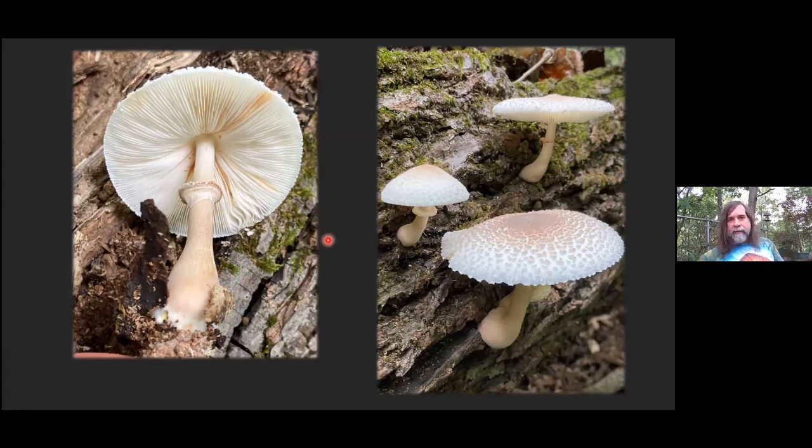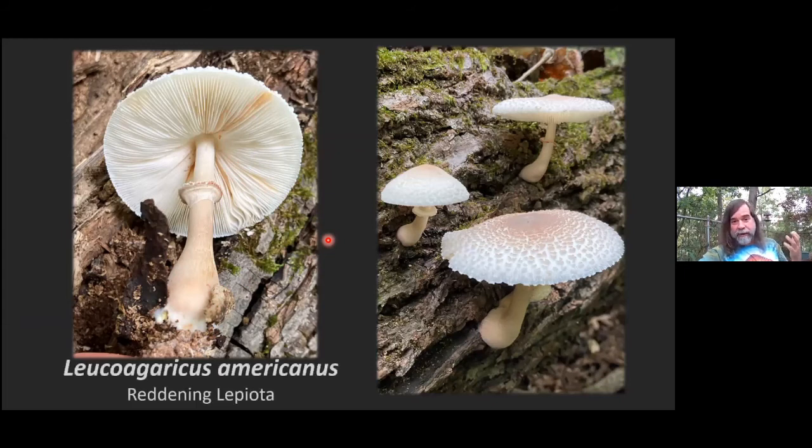The first time I found this one and decided I was going to try and eat it, I started cutting it, and let me just tell you the name. So this is Leucoagaricus americanus. They call it the reddening lepiota. It stains a reddish color. When I first got it, I didn't realize it actually stains yellow, and then that yellow turns to a reddish coloration. So sometimes if you pick this, just from rubbing the stipe, you'll see a yellow coloration, which will slowly turn to that reddish brown coloration.